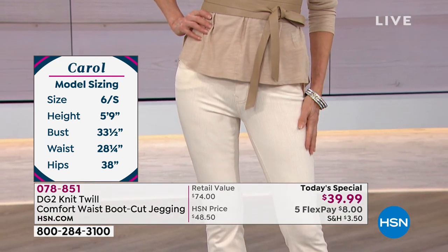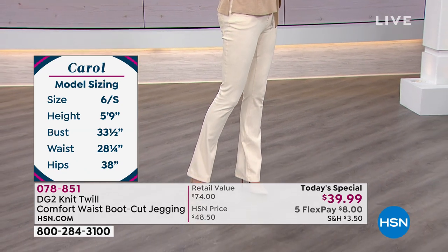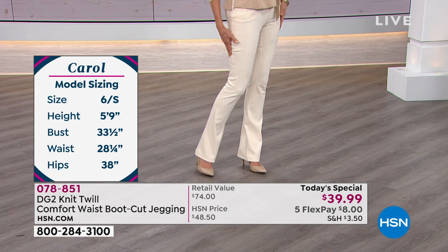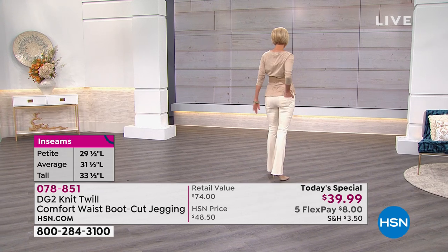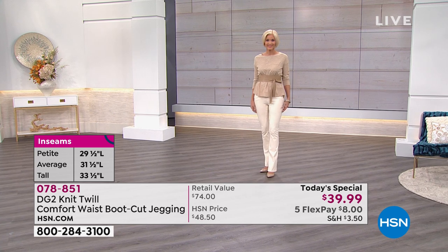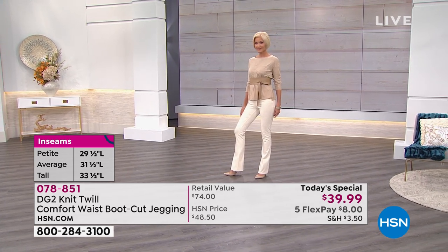Now, she actually has a top that we have coming up in just a little bit. Everything that you see in the hour is from DG2. If you wanted to, you could always go to hsn.com while you're ordering your today's special before they sell out, and maybe look at all the DG2 and grab some tops and some other jeans. We've got a great pant that's coming up in just a little bit as well. They were showing you the inseam lengths, and especially with a boot cut, it's just important to get your right length.